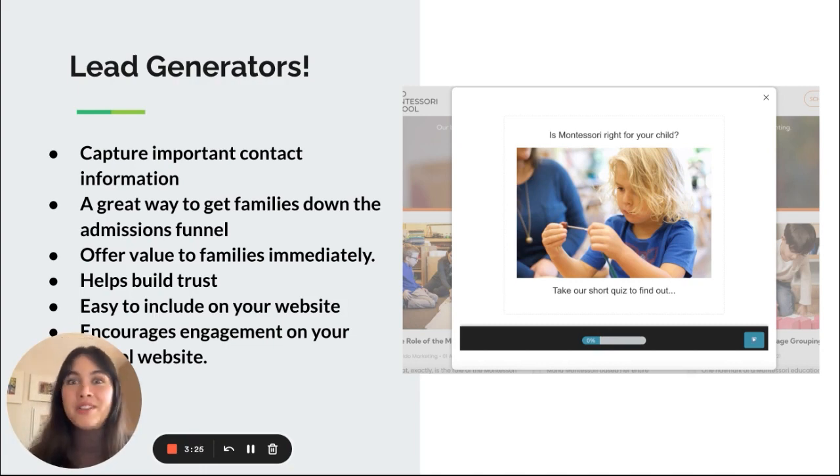So basically, a parent would see something like this picture here where, oh, is Montessori right for your child? Take our short quiz to find out. They take the short quiz, they have fun doing it, and then they can see if Montessori is right for them. I'll show you a couple of other examples we have on our Montessori Nido site, our sample site of a lead generator.